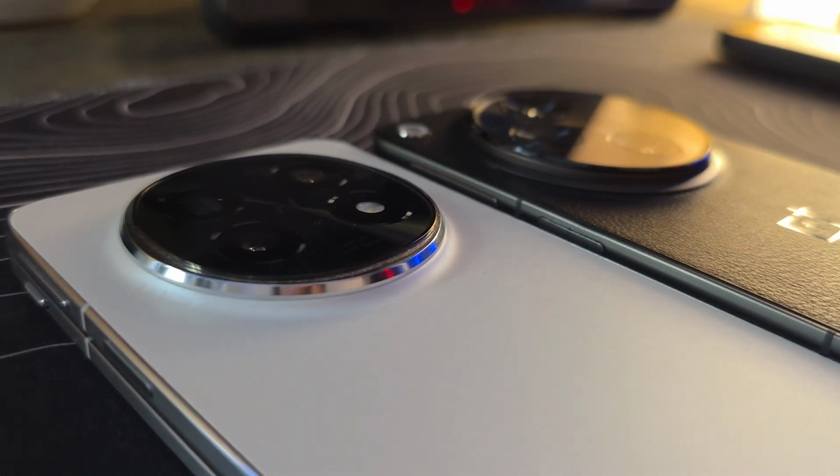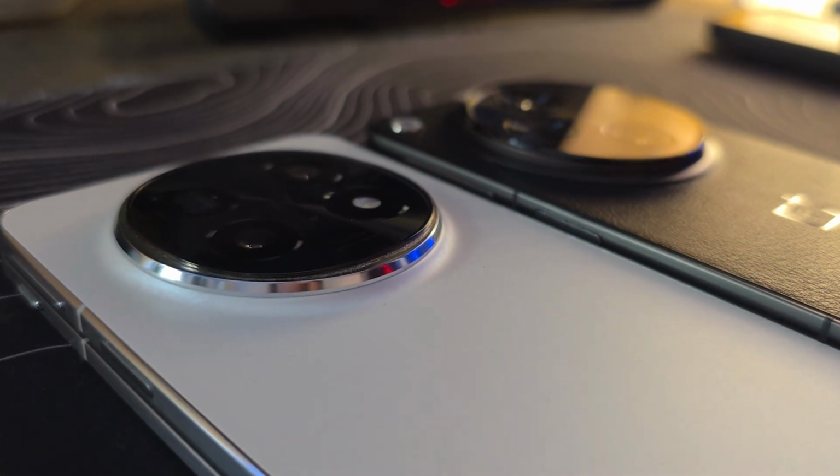That bump would have stuck out a couple of miles. It would have been very, very hard to use. So with the Oppo Find N5, every camera sensor on the back of this device has been downgraded. It is a smaller sensor. What is the result of that? Well, in my opinion, the result is the cameras have been downgraded in terms of performance.